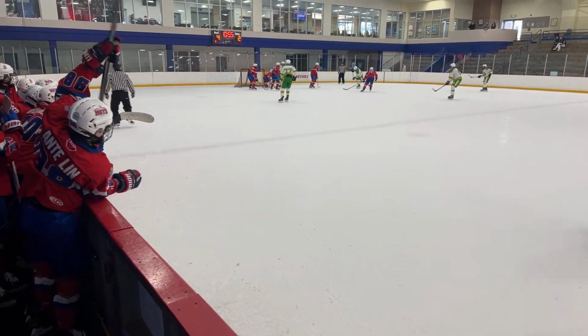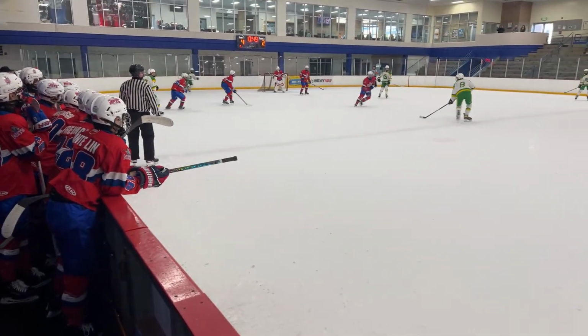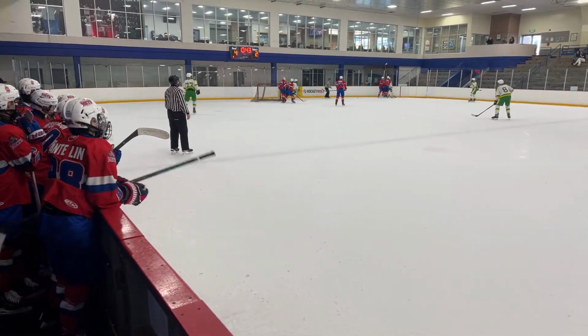Storm shot off the side of the post, it looked like. I didn't hear it, but it looked like it. Weird. Storm back on top, blue line. Feed it down low. 2 shots. Second one blocked by Lewis.